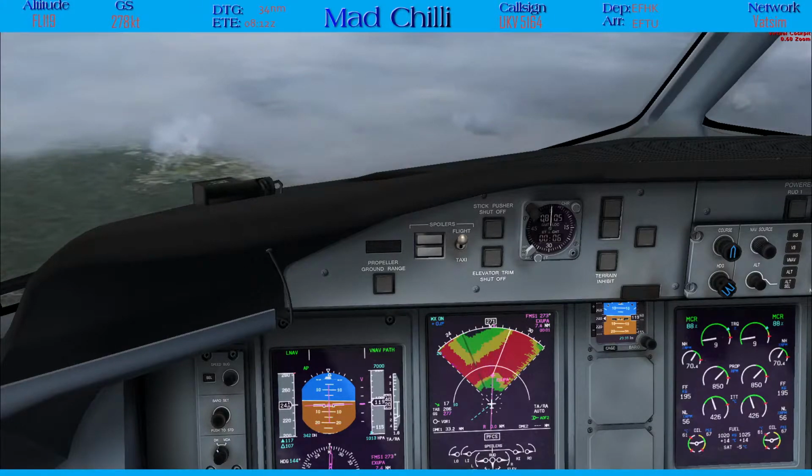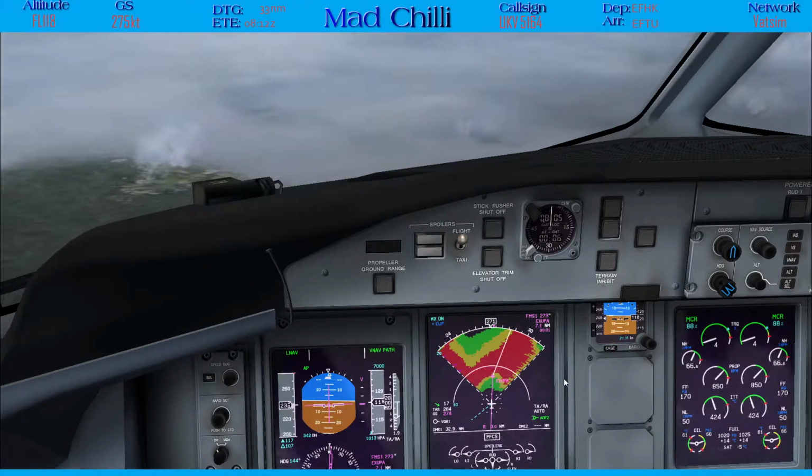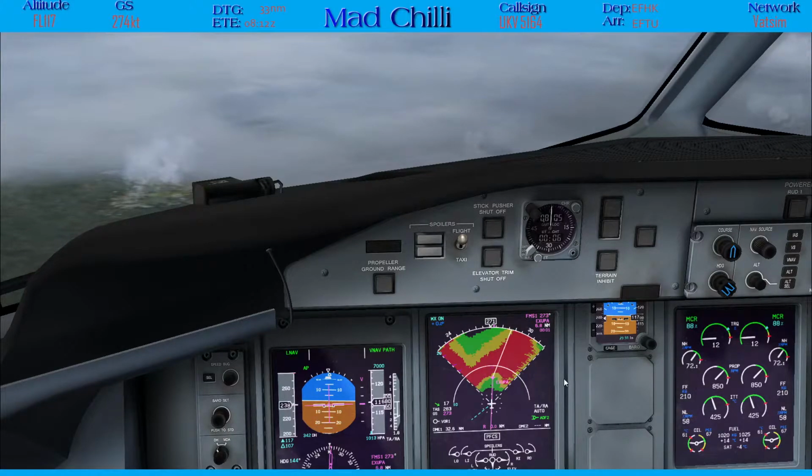We've got a maximum like 240 knots at the start of the ILS, but again, this thing already does that, you know. It's not a quick plane, honestly.